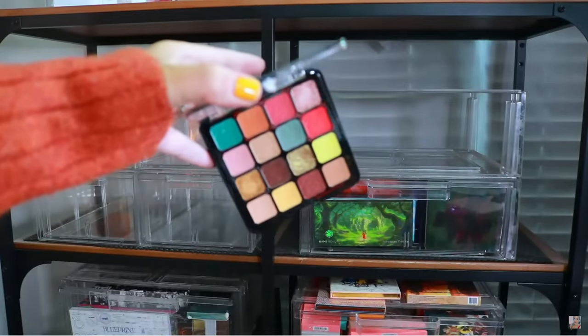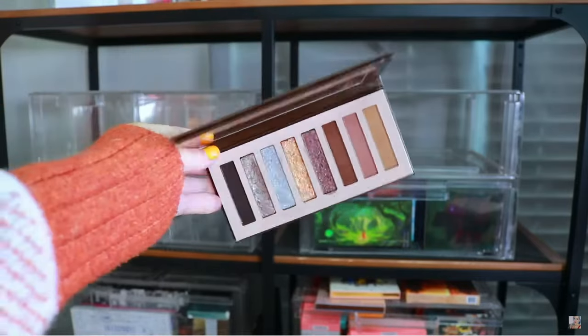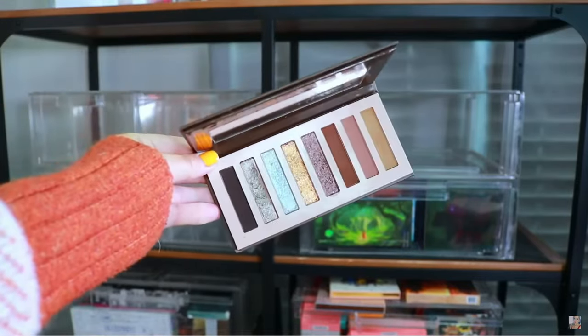Cute little palette from NYX. I absolutely love this palette. First time playing with NYX formula in a long time. We're definitely holding on to this one. This beautiful Cala palette from Ace Beauté. Definitely holding on to this one.